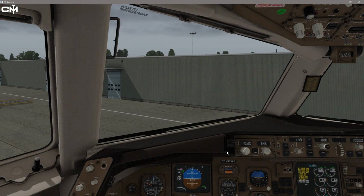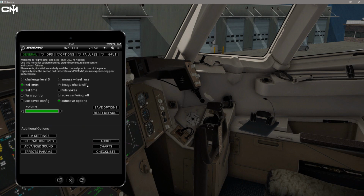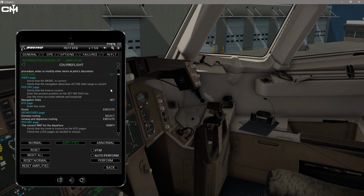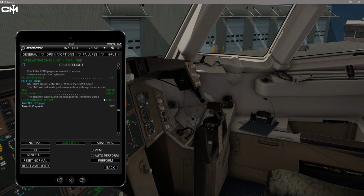All right, looks like we got everything entered in the FMC here, guys. Let's go ahead and just grab our EFB here real quick. Take a look at our checklist. Make sure we're good to go. Preliminary pre-flight is done. Our CDU pre-flight is done as well. I just haven't done the checklist yet, so we go through that real fast.